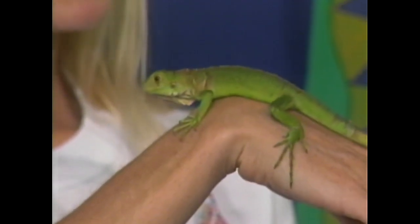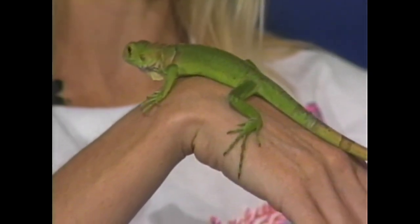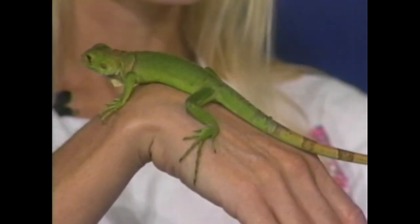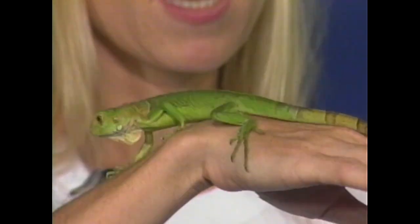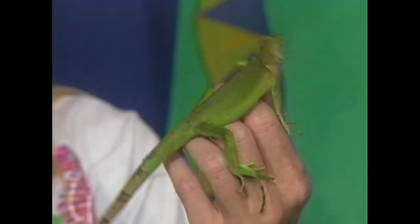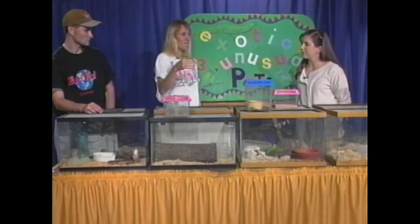So you have to have a huge tank. Yeah, their tail's real long. These guys can also release their tail to get away. When they are full grown, you want to handle them and keep them tame, because they can whip their tail and they can hurt you. I bet when they're big like that. That's really neat.